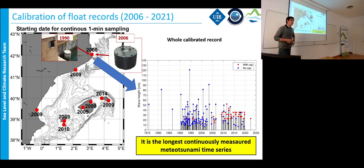And we are trying now to do some research with the data, and you can see in this map that the first tide gauges installed in the Balearic Islands were the ones from Puertos del Estado in 2009, and this time series is 20 years longer than those. So it's very useful data.